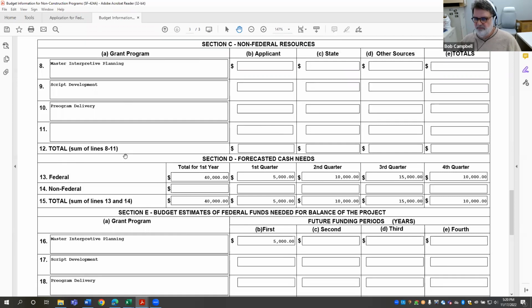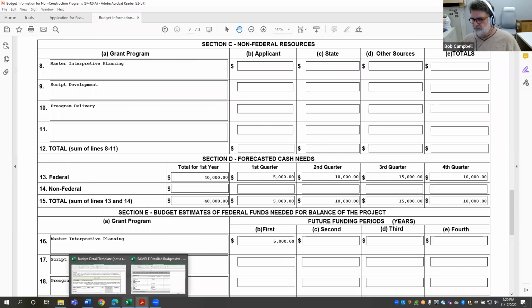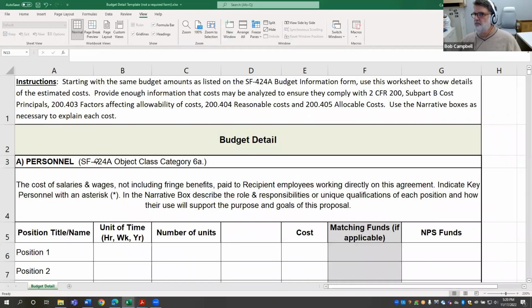Again, this is just to get you familiarized with it, so you won't fear it when you get there. And now I'm going to pull up this document, which is again a guidance document only, and we're going to make this available to you. It's just going to help you understand what it means to provide the basis of the costs that you're asking for in your proposal.